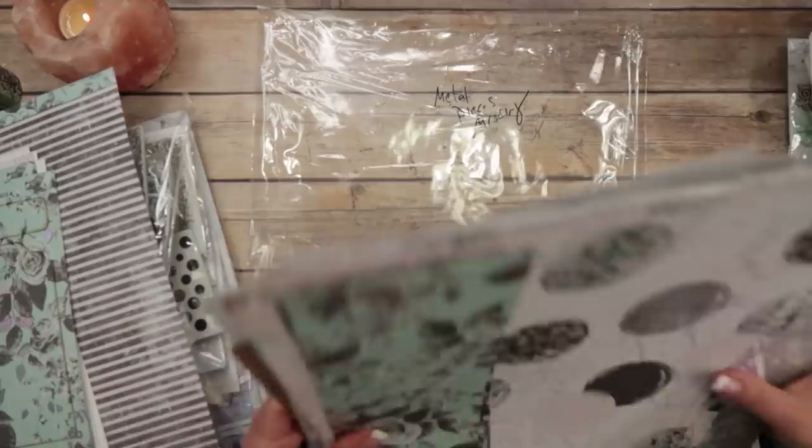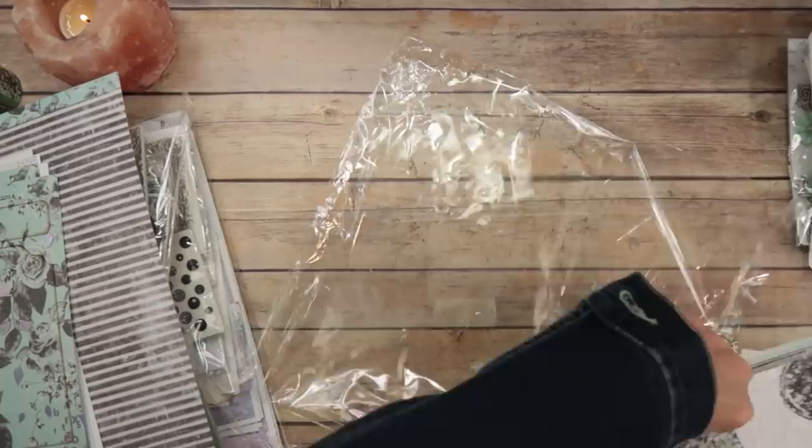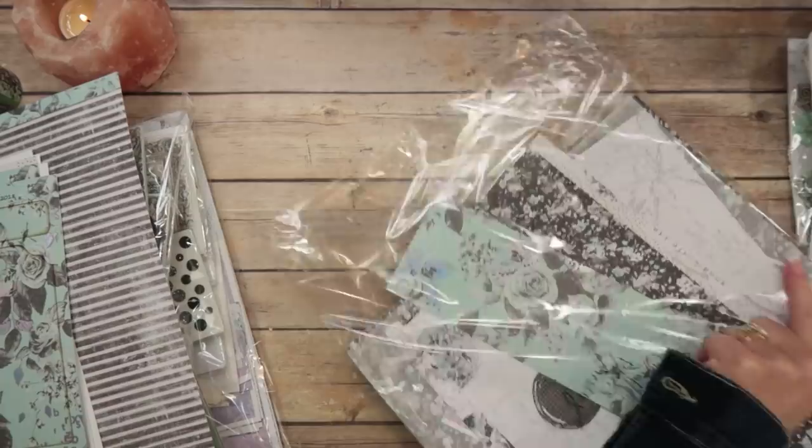So this is the kit with a whole bunch of extras in it. And it's missing the metal pieces, which there really weren't that many of in this kit. So you could totally make this album with this kit.